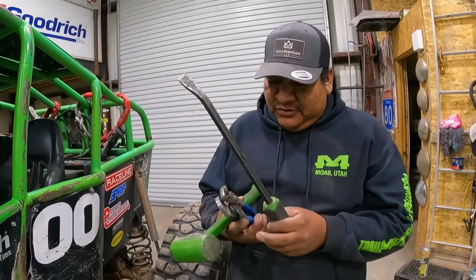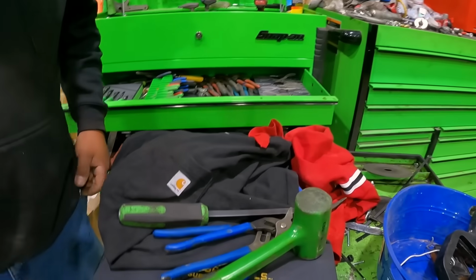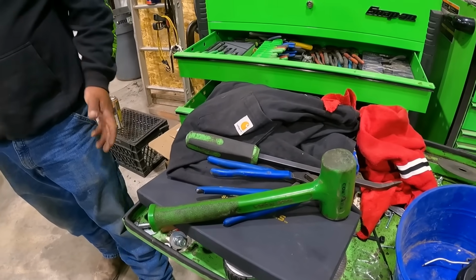I'll show you how you guys put tools away today. So you find a flat spot. Boom. Done. See? Then you walk away.